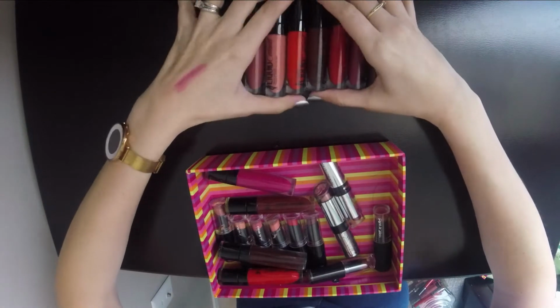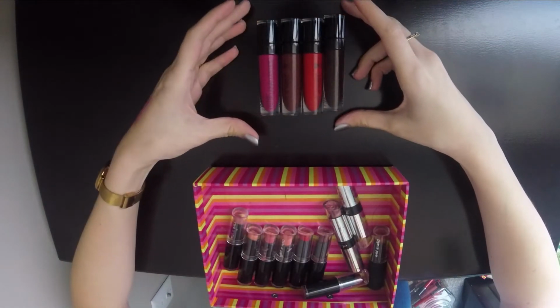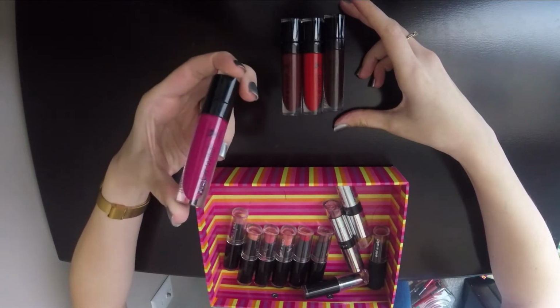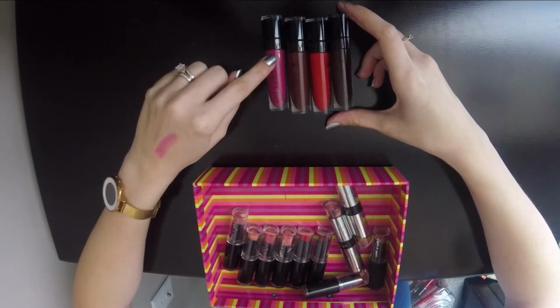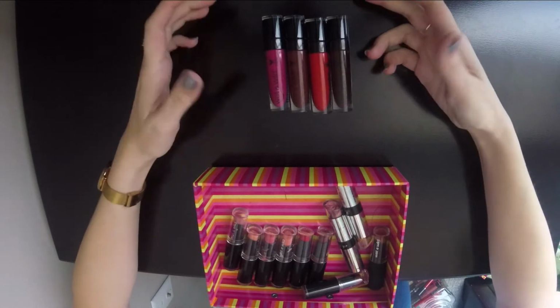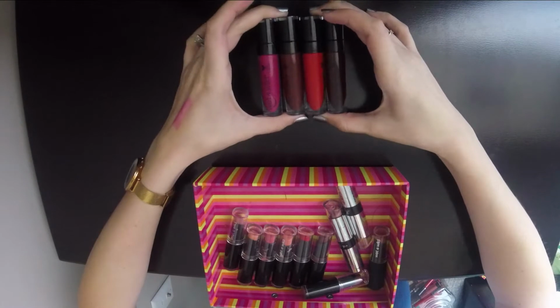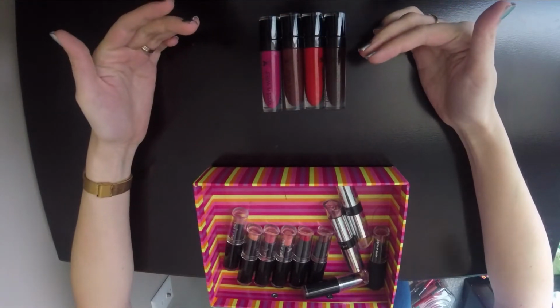I'm keeping all these. These four are the shades that they came out with in the limited edition launch. That's why they just say matte liquid lipstick. They don't say catsuit on there. These are in the shades Too Tulip to Quit, Don't Be a Plum Plum, How Fleek Is Your Love, and Take It Like a Vamp. And they're literally the exact same shades as the next launch. So I don't need all of these.